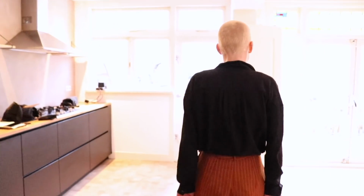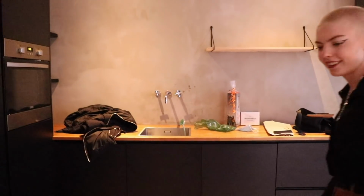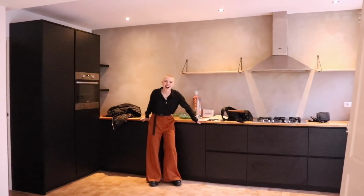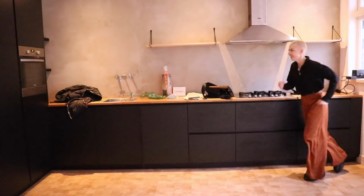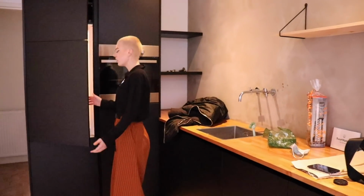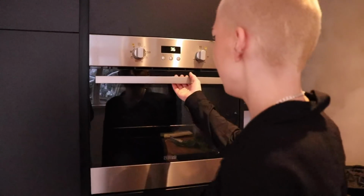Our kitchen, living space, living area. So, as you can see, it's a pretty big kitchen. Look at this, I can run in my kitchen. This is, I think, the feature that sold me on the house, because just look at this kitchen. Oh my god, you can open the fridge and put food in there, and we have an oven. I can put so many snacks in this oven.